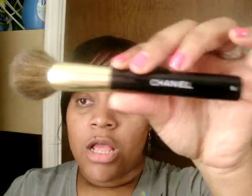Okay, this is the brush right here. It looks like a good brush, but it's not. It sheds. I don't know if you can see the hair falling out of that. Well, not much is falling out now, but when you get to using it and putting it all over your face, it sheds. And this is supposed to be a Chanel brush, and I got it for a cheap price. It was brand new, but it sheds.